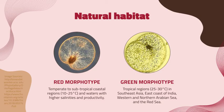Noctiluca scintillans has a worldwide or cosmopolitan distribution in both cold and warm waters. However, there are certain variations in the distribution of the green and red morphotypes. Red Noctiluca occurs widely in the temperate to subtropical coastal regions of the world. It occurs over a wide temperature range of about 10 to 25 degrees Celsius and at higher salinities and generally not in estuaries. It is particularly abundant in high productivity areas such as upwelling or eutrophic areas where diatoms dominate since they are its preferred food source.